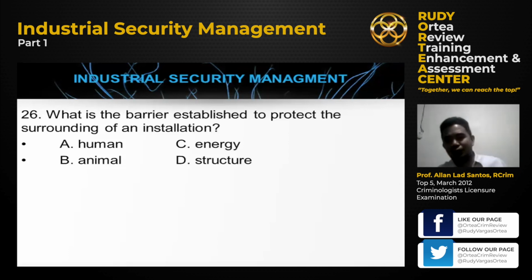Sabihin na natin na ikaw ay magaling sa picklock o ikaw ay magaling na Peterman. Ano yung Peterman? Lock pickers, safe crackers. Can able to pick the lock para mabuksan yung padlock. Peterman ka, nabuksan mo.